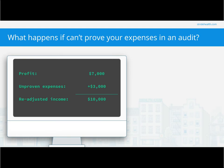So they'll essentially add back what you deducted onto your income so that you have to pay taxes on a higher amount of income than you did originally. So let's say you originally paid taxes on $7,000 in profit. You had $3,000 in expenses, but they didn't have any documentation, and you didn't keep that documentation in the case of an audit.